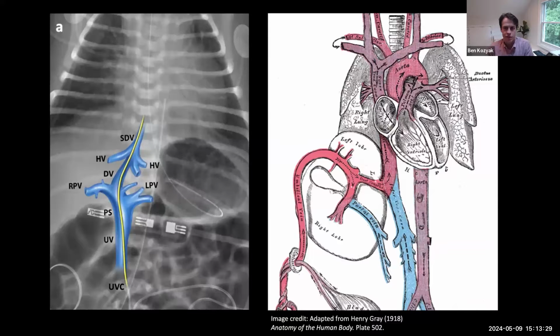Here's another representation of this anatomy, demonstrating that it's not as straightforward, literally speaking, as it looks by anteroposterior radiograph. This is a panel from Gray's Anatomy over 100 years ago. It's not a true AP view or a true lateral view. It's an oblique view with the liver splayed out to the side. I like it because it demonstrates the circuitous path that the umbilical venous catheter has to take to get to the ductus venosus.